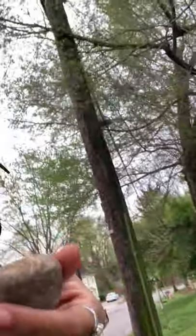I want you to go on your own nature walk. Tell me what you find. You might find some tree bark. You might hear some birds. You might smell some flowers. You could feel some leaves or some grass. Maybe you see a rock and you pick up a few rocks and tell me, is it a smooth rock? Is it a rough rock?